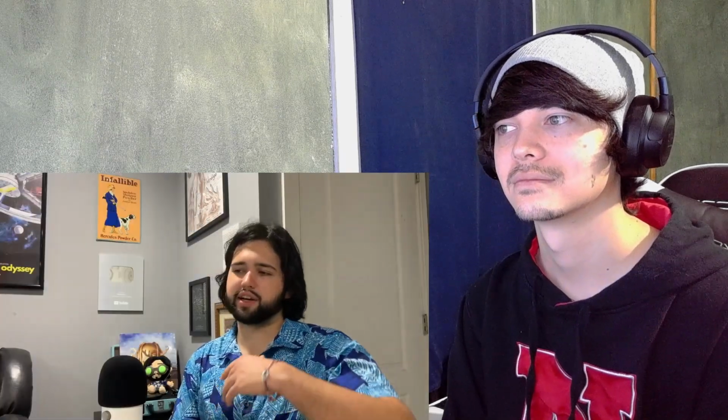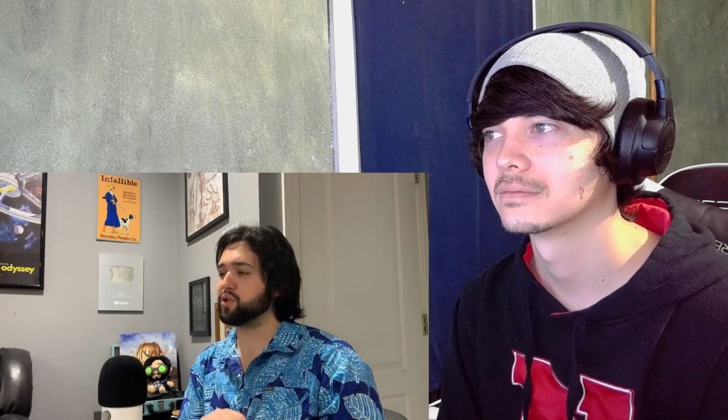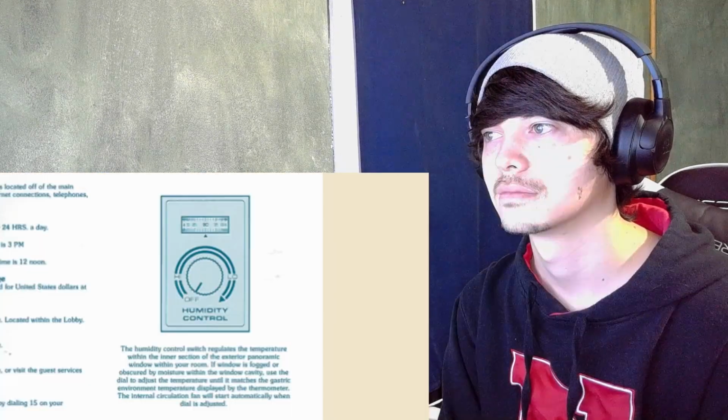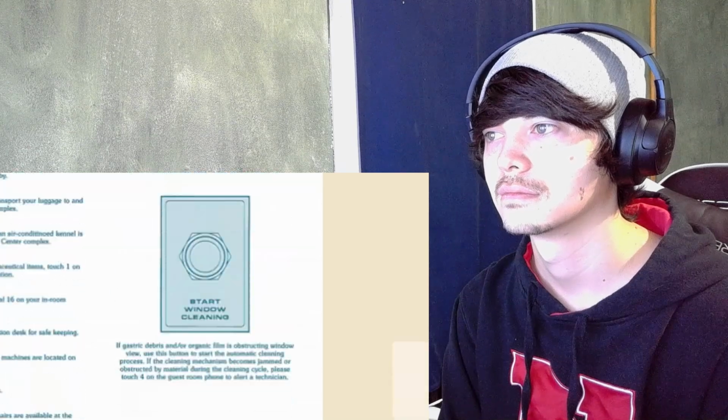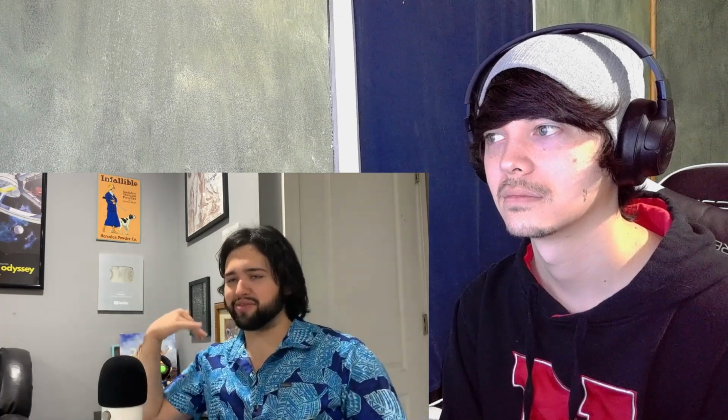Anyway, in all the details about the spa treatments and the thermal things you can go to, it talks about the controls that you can have for your room yourself, like a humidity control, and also a window cleaning knob, because since you are overlooking a sea of gastric juices in your hotel room, they keep popping up on the window, so you have these giant wipers to clean it off, which, again, disgusting.